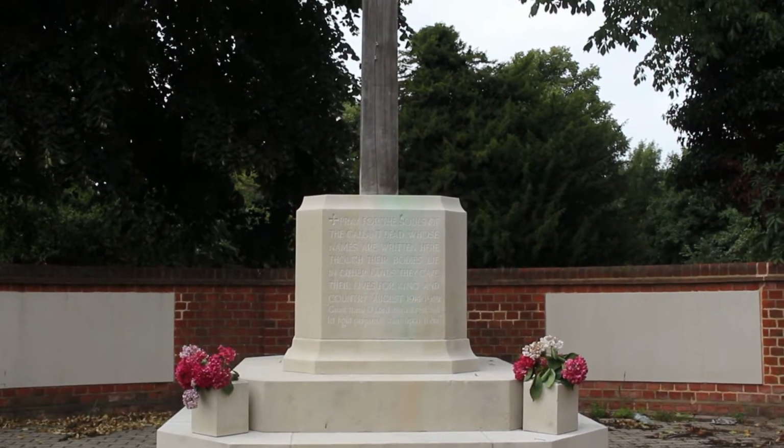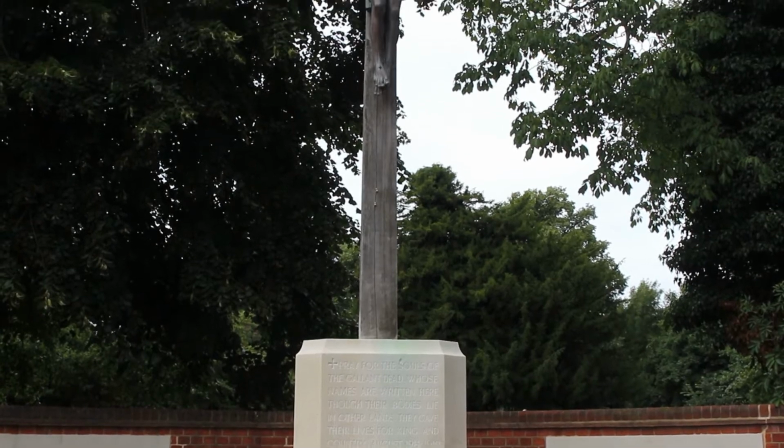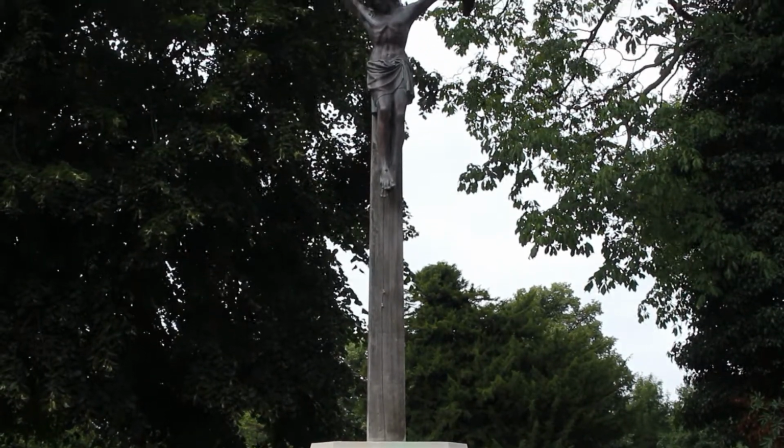Hayes War Memorial takes the form of a wooden cavalry with a bronze figure on a raised stone plinth with brick surrounding walls.